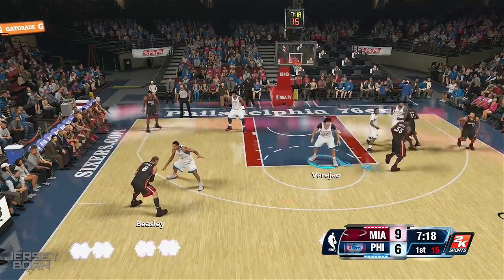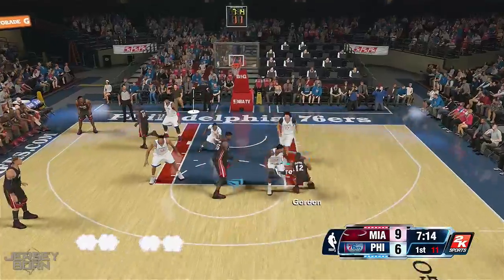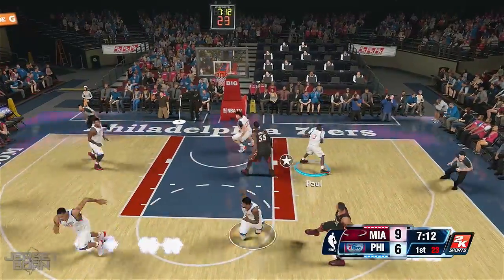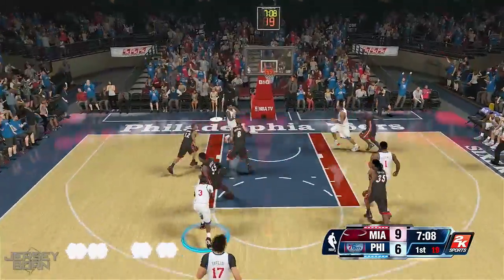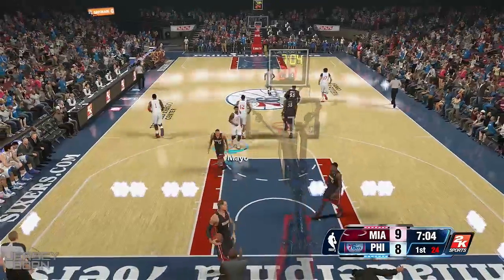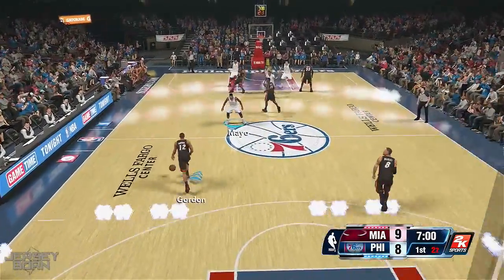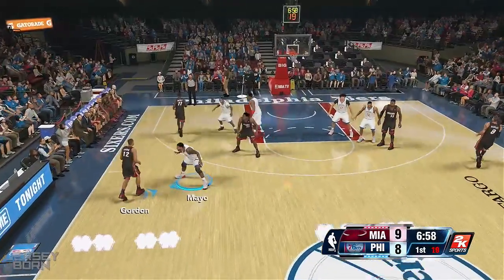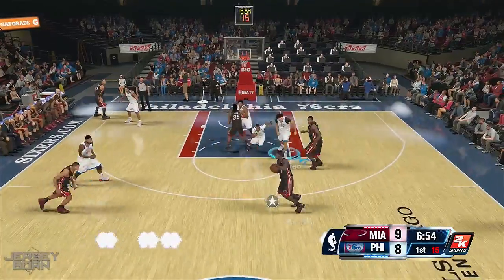Off to Roy Hibbert, out to the left-hand side wing, Michael Beasley. Eric Gordon at the top of the three-point line. Now he takes the shot, but it's blocked by O.J. Mayo. Chris Paul gets the rebound. And here come the 76ers now, pass to O.J. Mayo, and he gets down and gets the layup himself. And they cut the Heat lead down to 1 now. 9-8 Miami Heat. 6:56 left in the first quarter.